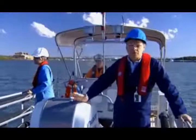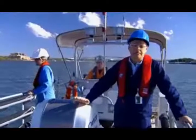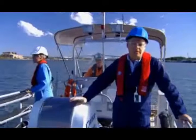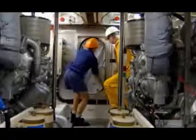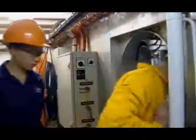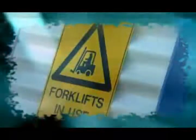Hazards in the field or your working area can result in slips, trips or falls due to wet or oily surfaces, injury from moving or falling objects, vehicle accidents, and stranding due to changing tides. To avoid injury, carefully assess your working environment and prepare yourself before you proceed.